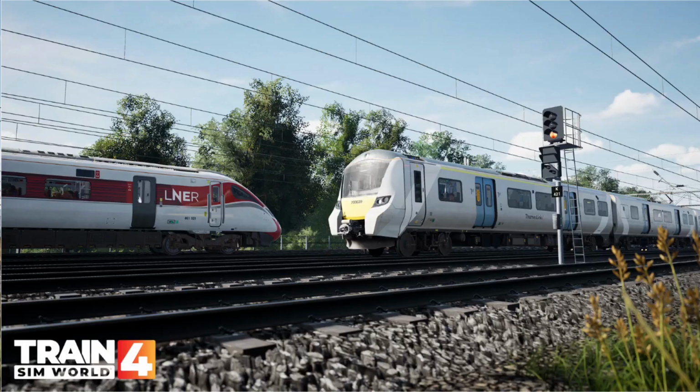Now on to the layers that we can expect. Here's a screenshot that they provided in the roadmap where you can clearly see an 801 and a 700 on the East Coast Main Line, which will be quite cool. If we can do some train spotting from a bridge and have a look at these all day, that'll be quite a good bit of fun.